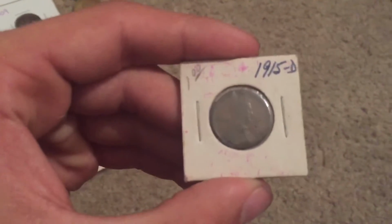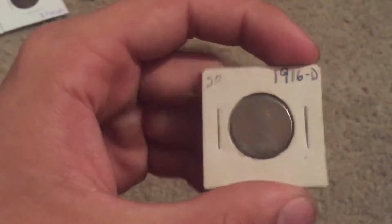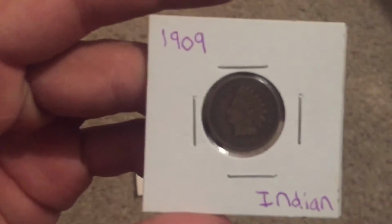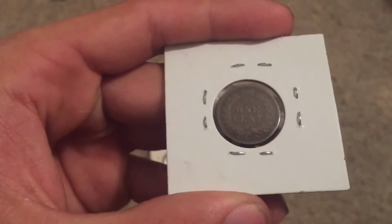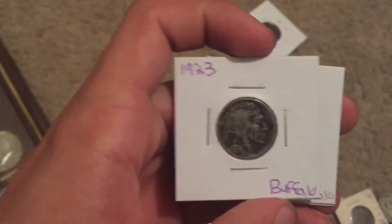1915D. One's worn down a little bit. 1916D. Yep, I got an Indian head from 1909. It's in actually really nice shape. It's got nice details. Got a couple buffaloes. I'm just doing the non-silver stuff right now. '26 buffalo. I normally only buy buffaloes when I can read the dates, unless I get it in a lot with dateless ones.